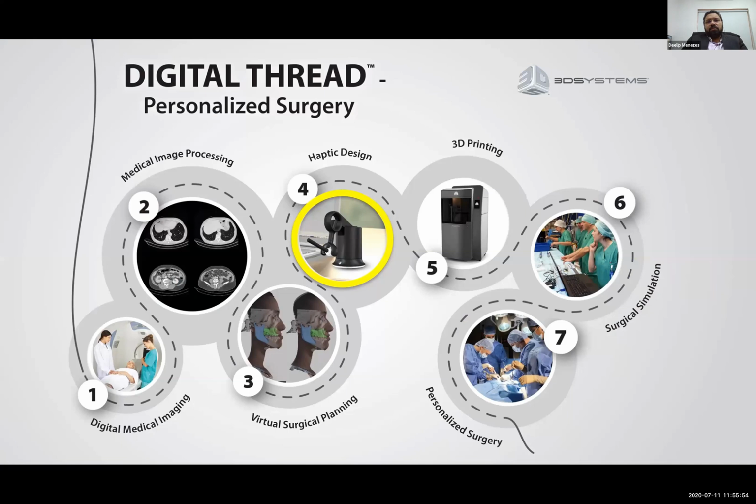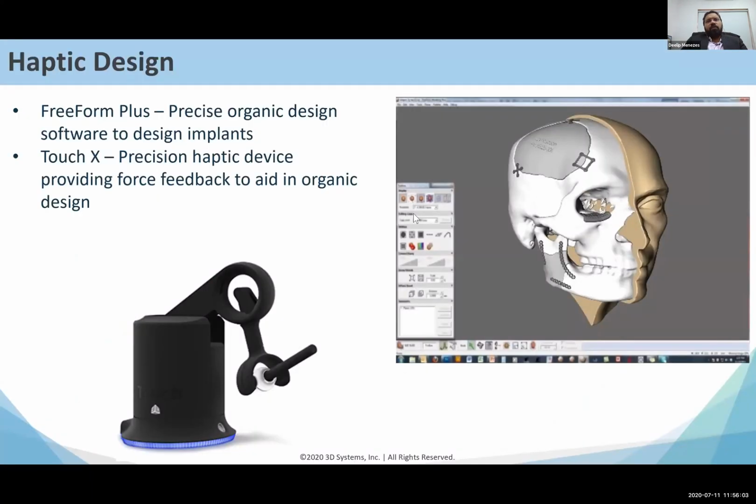So now let's come to a discipline called haptic design. When you want to design an implant or a cutting guide, you cannot use normal CAD software like SolidWorks, because in that software you draw lines and arcs and curves, and a human body is not made up of lines and arcs and curves. You need to use some kind of sculpting software.